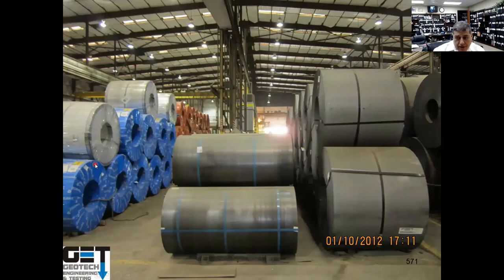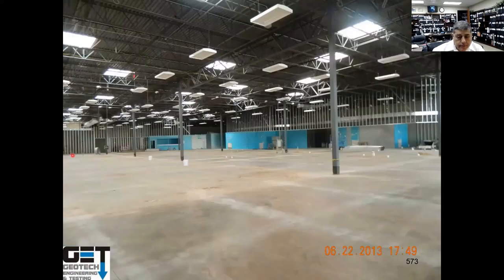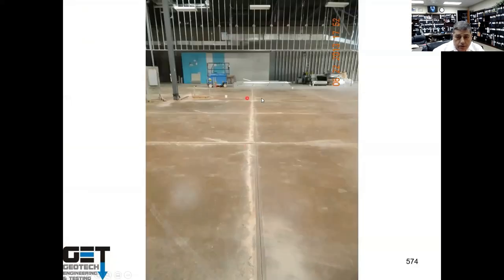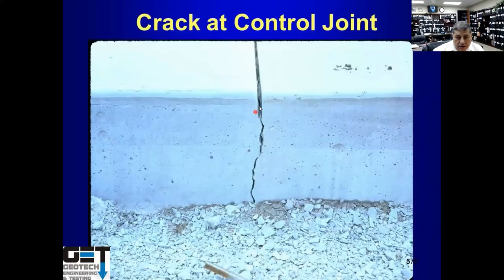You can see floor slab loading here. Major floor slab loading. When you have a big floor slab, you need to put control joints in it to tell it where to crack. Usually about 10 to 15 feet apart you put a control joint in. These are the control joints. You saw cut 1/4 of the slab depth within 8 to 12 hours or so after the slab is poured, and it tells the concrete where to crack.